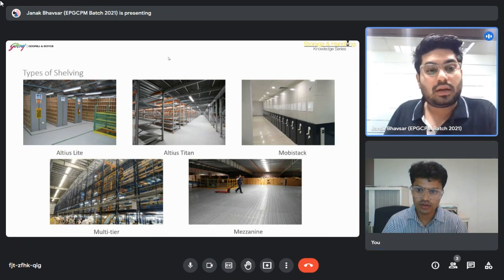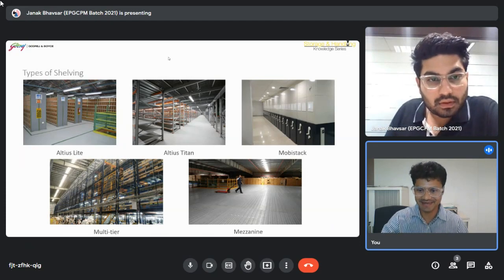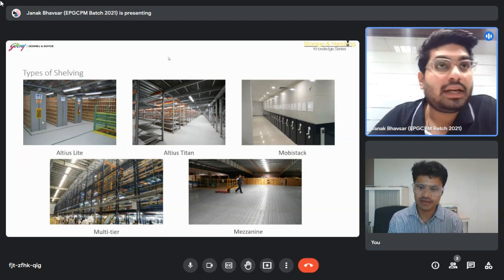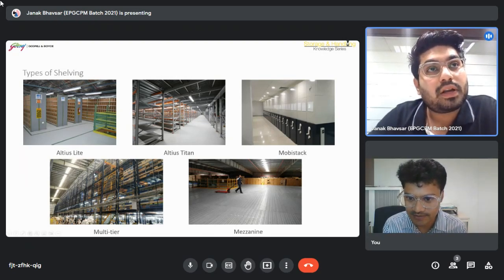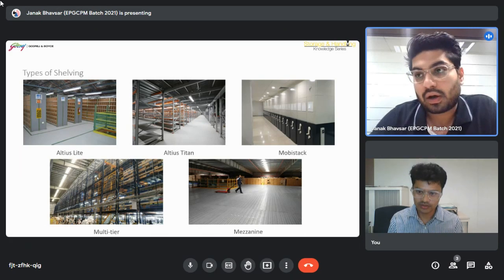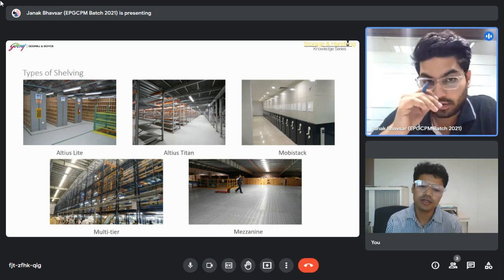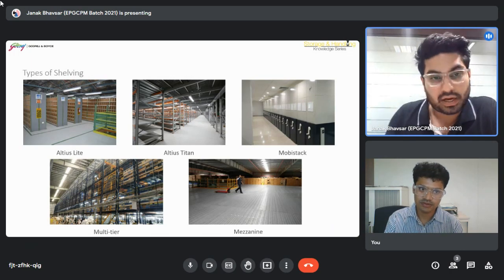Yes, you are talking about the multi-tier system, right? It looks similar to the selective pallet racking system, but it is not. If you see at the center, there are stairs to go up, and somewhere here there will be an opening. From the bottom, you have equipment like a reach truck or any other equipment which will take up the pallet and put it at this level, the third level. So there is still a dock, and you have to put the equipment there. They'll use MHEs, but MHEs are used outside, not inside.